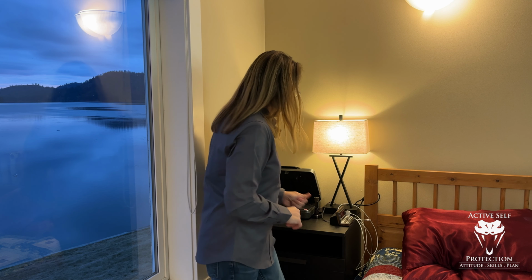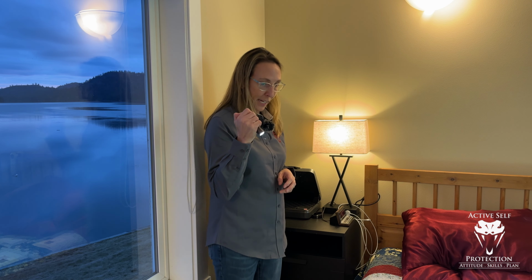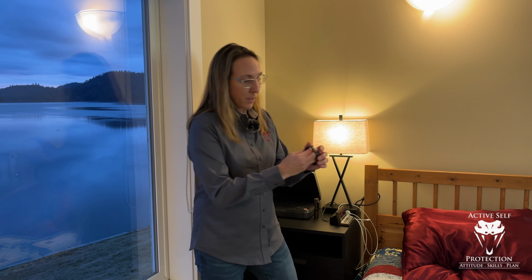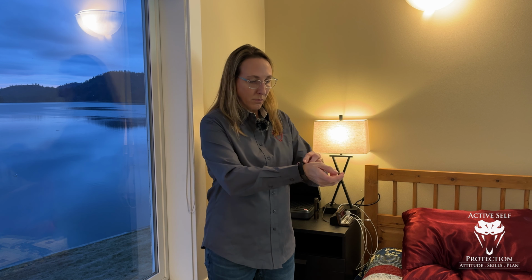So here's how I use my bedside safe. The first thing I do is I come and I like to check the batteries in my flashlight and make sure that those are working, and they are. And then I put on the little RFID bracelet that opens the gun safe.